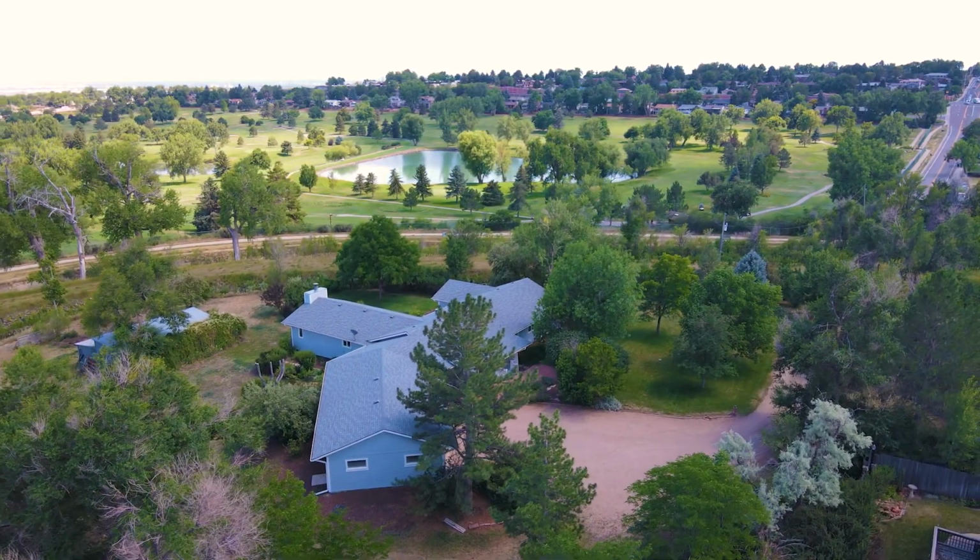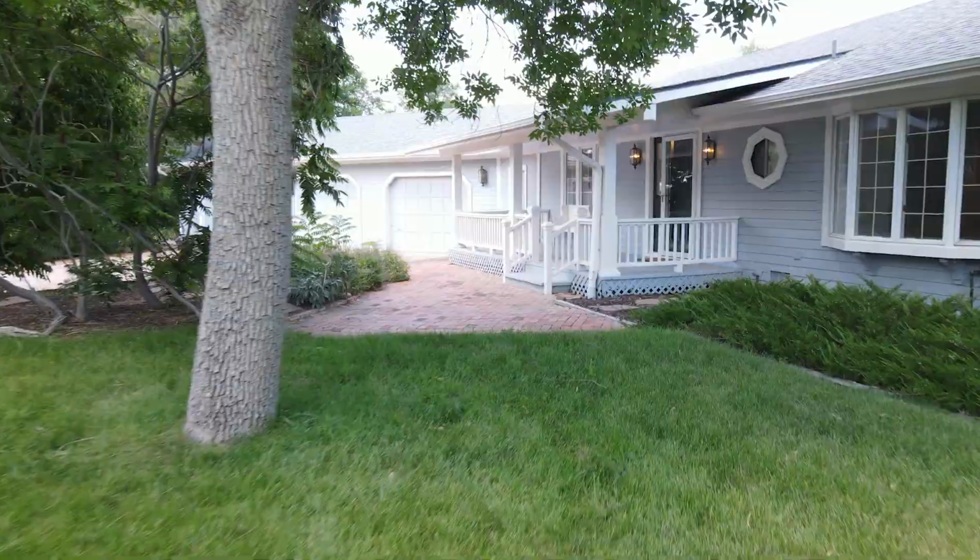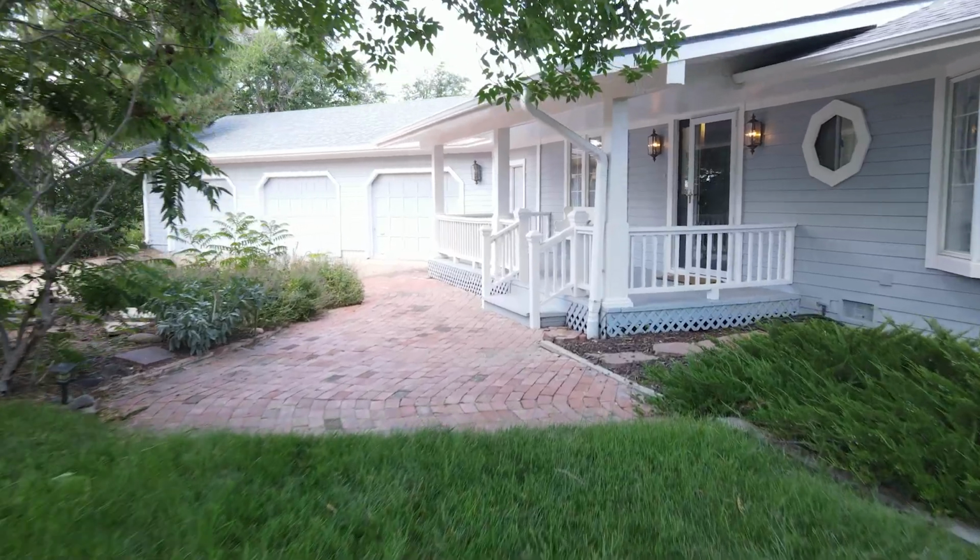But in all reality, this property is an absolute gem in the heart of Arvada. Whether you're looking to downsize, upsize, make this your family estate, there is multiple ideas and uses for this property. That's all I got. Come see it for yourself.